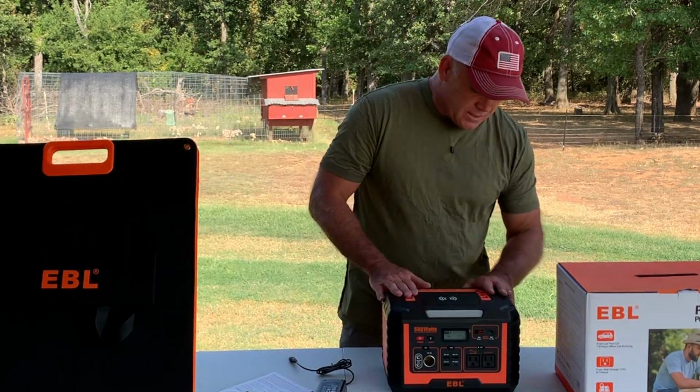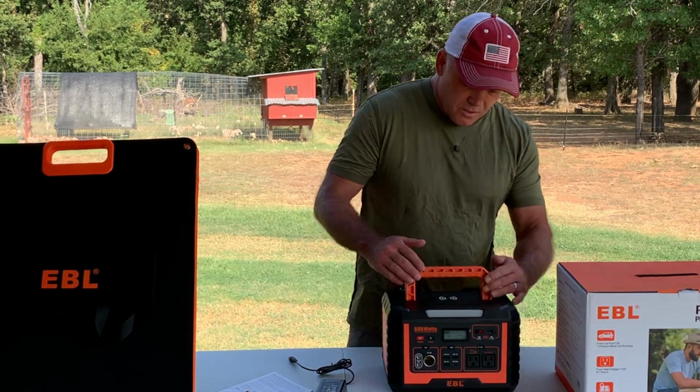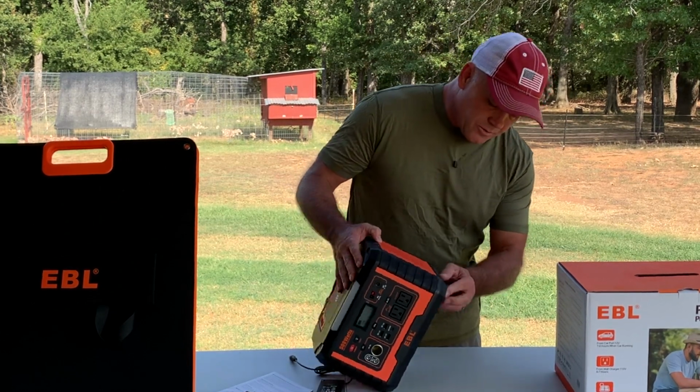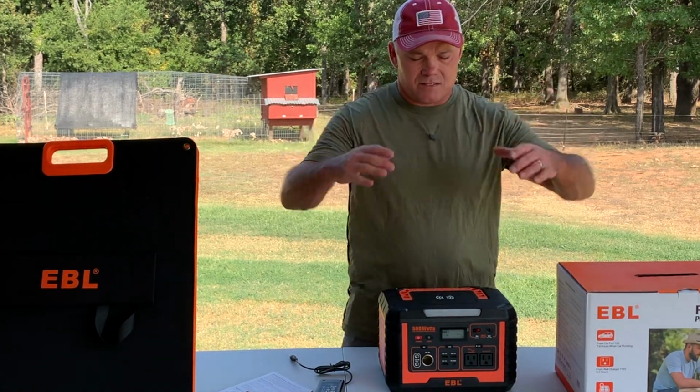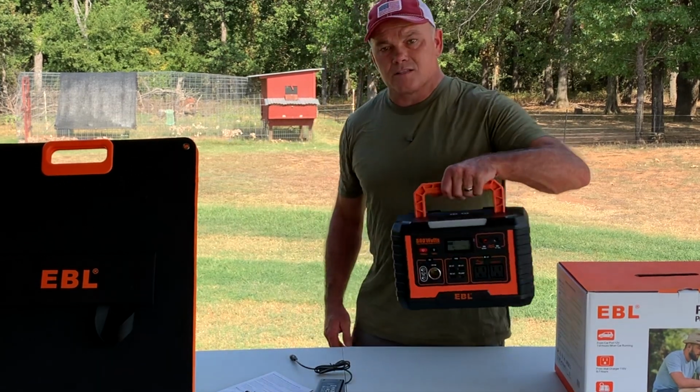It's a hard plastic. It's got the rubber corners, flip up handle, so you could actually stack these. They're designed to be stacked. This little cutout here on the leg, on the foot, actually fits in these corners on top, so you could actually stack these. I like this. I really do like it. It's 13 pounds. You can take this wherever you want.